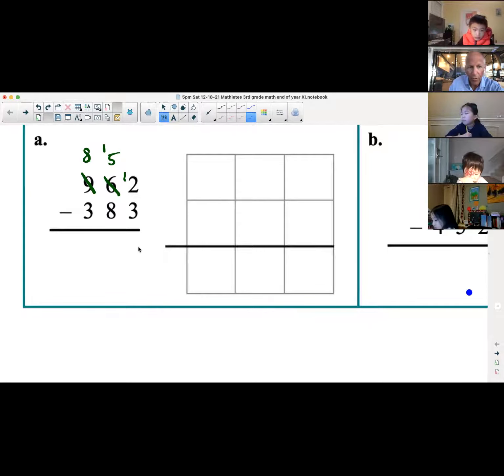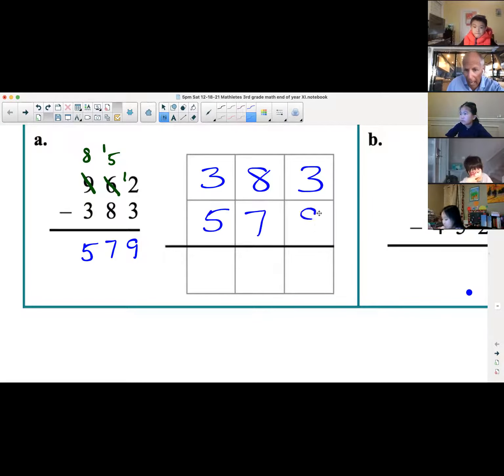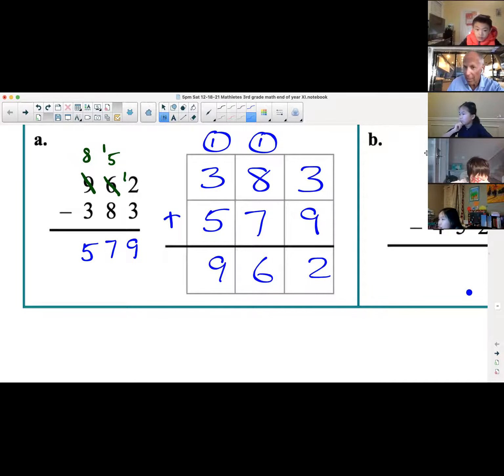So everybody, 12 minus 3: 1, 2, 3, go. 9. 15 minus 8: 7. 8 minus 3: 5. And everybody, right next to it, immediately you add these two numbers, 12, 16, 962. That is exactly what we got.